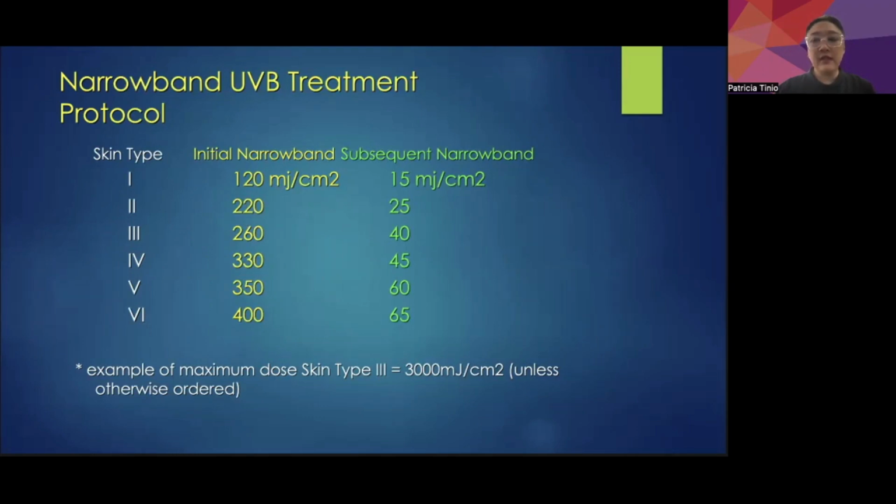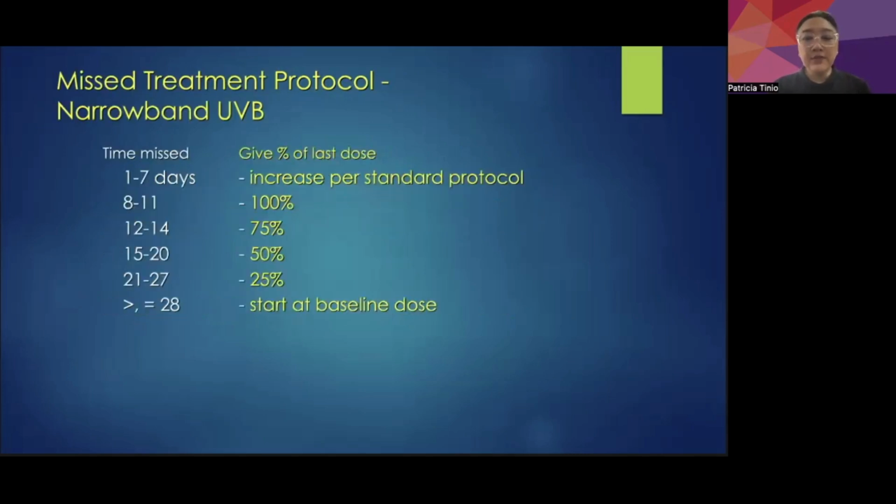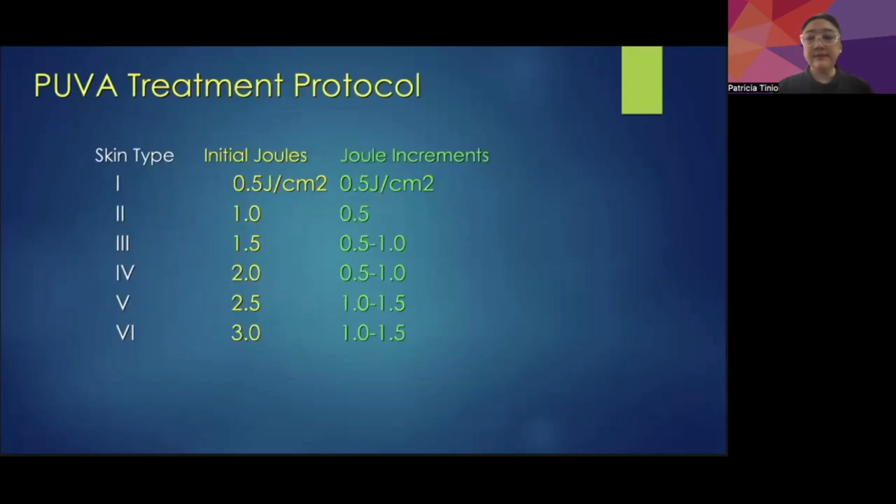This is an example of a narrowband UVB treatment protocol based on the skin type of our patient. And if MED testing is done, then this is an example of the protocol that we can follow. And note that the initial dose is not the MED, but usually just a percentage of it. It can be 50% of the MED. For missed treatments, or if the interval between sessions is increased, this may be followed.